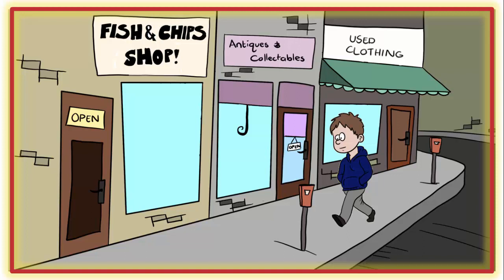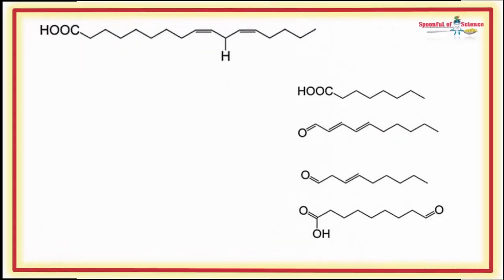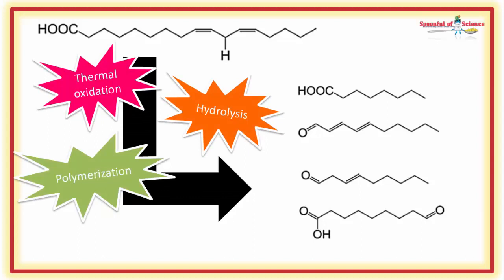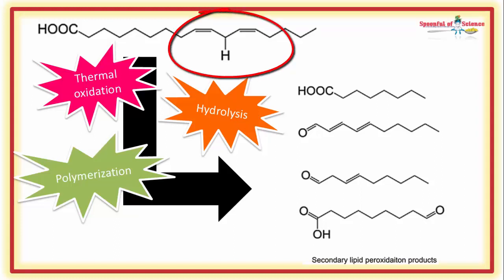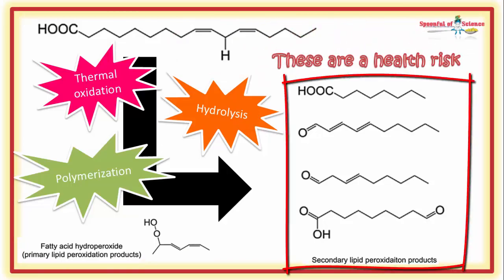Now, buying previously owned clothes or cameras and sofas can be a good deal, provided the item is still in good nick. In the case of cooking oils, it is never a good deal. The reason being that the frying process is chemically taxing. There's thermal oxidation, hydrolysis, polymerization, which leaves the fatty acid chains mangled. The more unsaturated the fatty acids in the oil are to begin with, the more opportunity for problematic changes to occur. And damaged fats are a health risk.